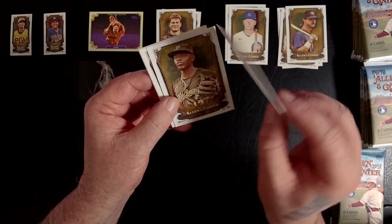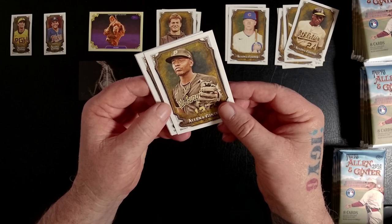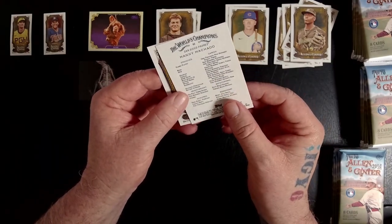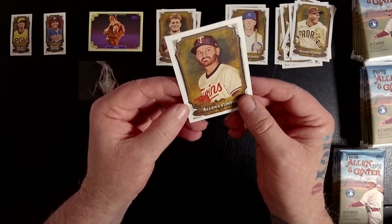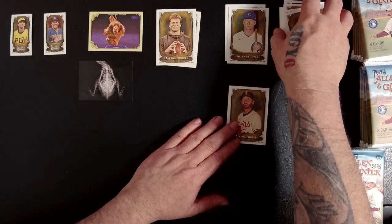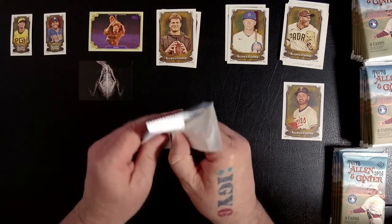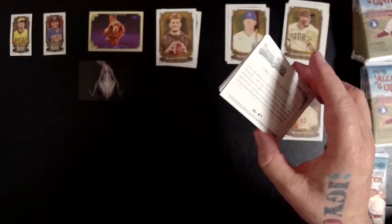256. Hayes. Machado. Manny Machado. Padres. Then we have Lopez. 321. It's our first short print. So I watched a few of these being opened, and I really enjoyed them.